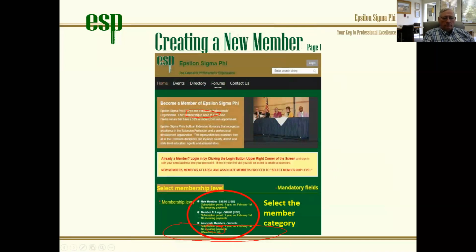Creating a new member. Oops, I need to get rid of that annotation. There we go. Okay, down at the bottom of that page, this looks real familiar. This is the page that came in, the very first one we looked at. If we were already a member, we could go here to log in, and it would ask us for our email address. But in this case, we're not a member, and we want to become a member.